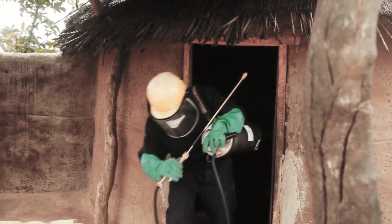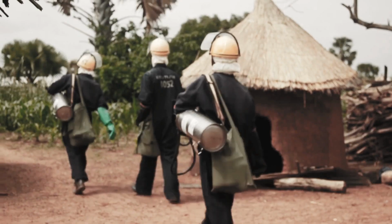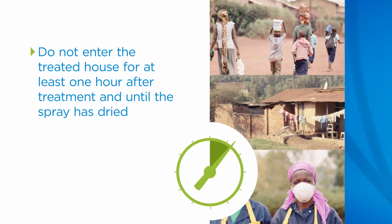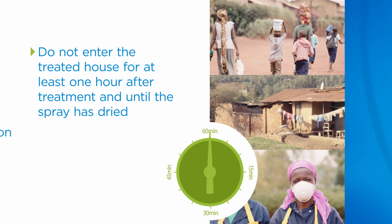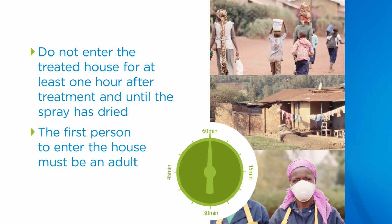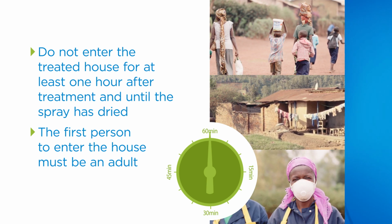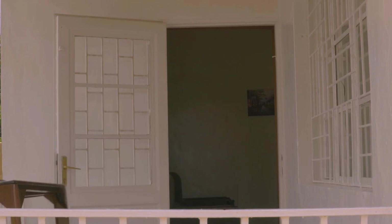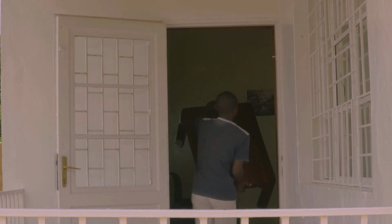Once you have completed the treatment, remove all spraying containers and equipment. A treated house must not be entered for at least 1 hour after treatment and until the spray has dried. The first person to enter the house must be an adult who should sweep or wipe the floor before children or pets are allowed to re-enter. It is then safe for occupants and their household items to be returned into the house.